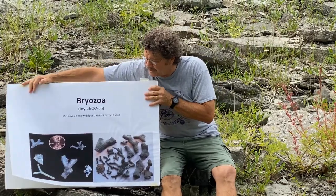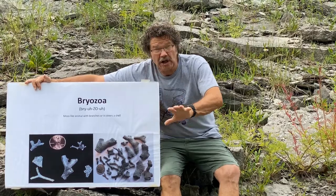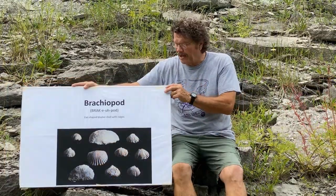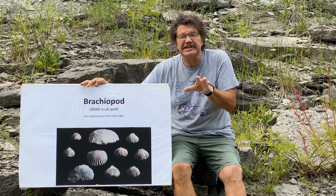Bryozoan is something you'll find either loose, so look for the small ones, or covering a rock. Brachiopod: a brachiopod, you might think, is a seashell. It's like two little shells that came together. This place is famous for brachiopods. There's probably 10 different species of them, and these brachiopods are also found in museums around the world.